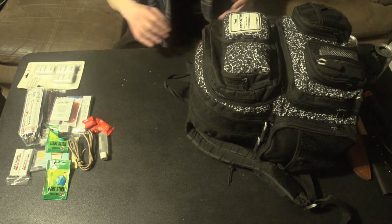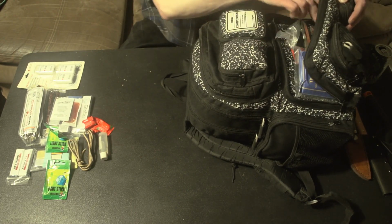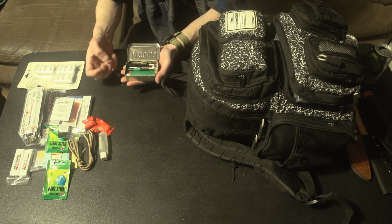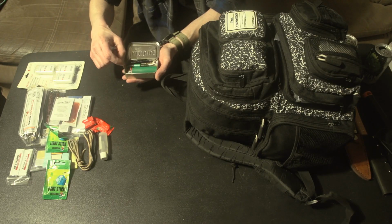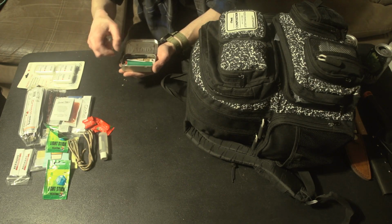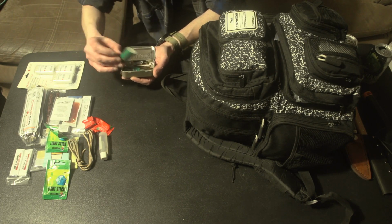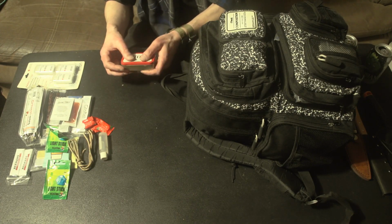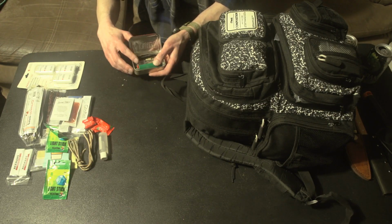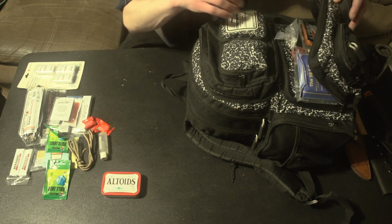All right. Well, we'll go for the second one. Alrighty. Okay. So, Altoids tin with a whole bunch of stuff in there. Another lighter, nails, wire, fishing line, dental floss. I think there's razor blades and some other things. Oh, there's also a magnifying glass for fire starting, if it does actually happen to be sunny in the winter, which around here it never is.